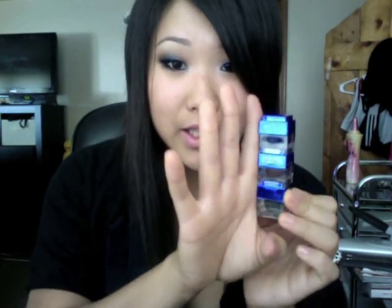Recently I got sent a bunch of products from Physicians Formula. They've come out with a new triple gel cream liner, and it's amazing. I'm gonna say it again, amazing, because for under $20 you get three different gel liners, and they come in a set with a themed color.